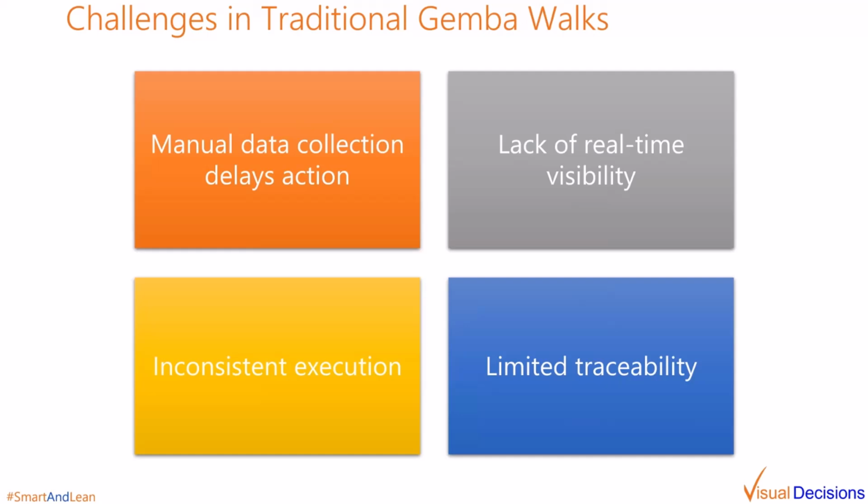So, what are some of the challenges in traditional Gemba walks? Well, first of all, manual data collection delays action. Observations that are written down manually may not be shared or acted upon promptly. They may not be available when the Gemba walk takes place. There's a lack of real-time visibility. Managers rely on operator feedback without immediate access to live data, making problem-solving reactive instead of proactive. There's inconsistent execution. Gemba walks are sometimes informal, lacking standardization across different managers, shifts, teams, locations, etc. And also limited traceability. The insights from Gemba walks may not be logged digitally, making it difficult to track recurring issues or measure improvements over time.